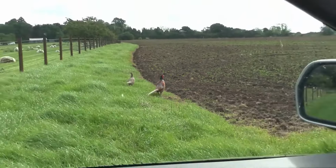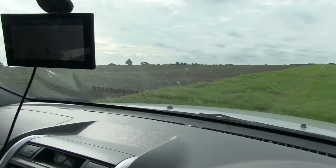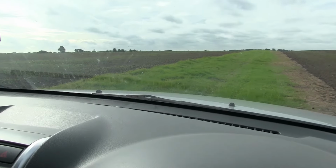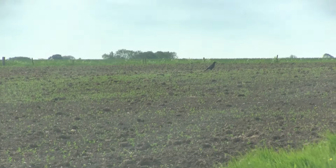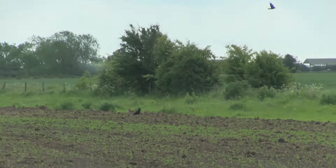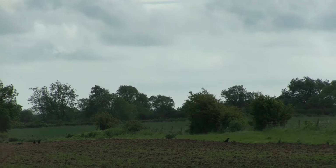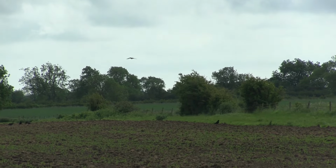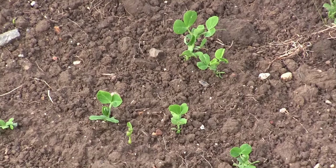Much else up there. So that's one field of peas all out that side. To the left, there's a crow out there, just flying across the hill. That's just rooks though, isn't it? It's not pigeons yet. There's pigeons in there. So you can see the peas are now coming through.